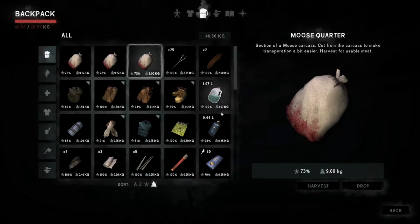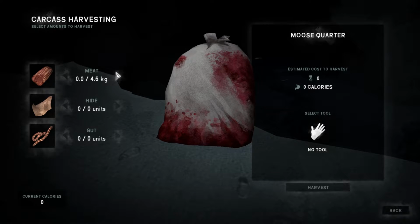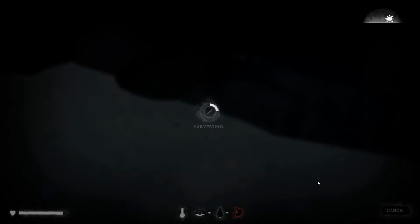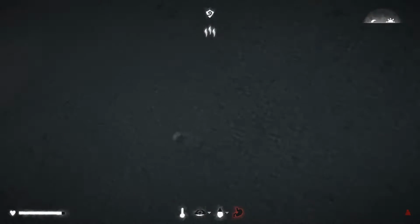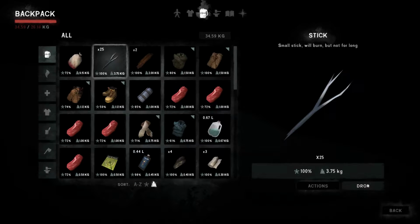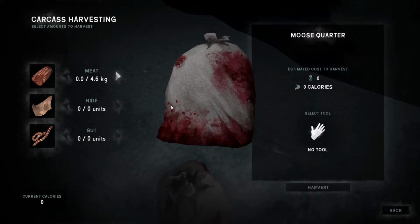Harvest. I'm not going to be able to carry this load for much longer. Harvest. You won't let me harvest this one now? What about this one? Harvest. Okay. That's weird. I wonder why it won't let me harvest the one. Let's go ahead. We're going to spend the full amount of time here. So thirsty, I can't think straight. No reason to get dehydrated, though. Good night. That's plenty good. Are you going to let me harvest? It won't let me harvest this one now. Carcass is more than 50% frozen, cannot use bare hands. Oh no.